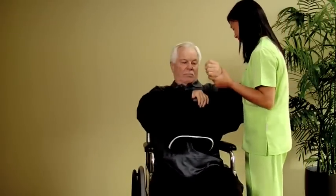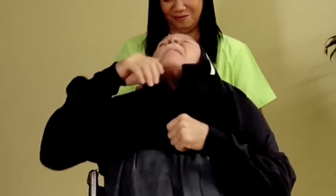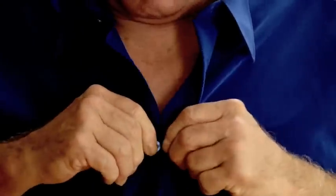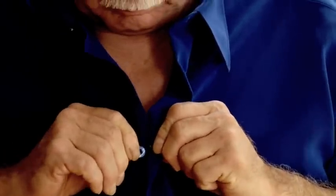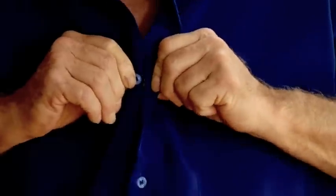Individuals suffering from the effects of physically debilitating conditions do not have the motor skills to dress themselves with conventional clothing. Buttoning a shirt, putting on pants, or tying a shoelace, everyday tasks taken for granted, may now pose a challenge for patients, leaving them frustrated and depressed.